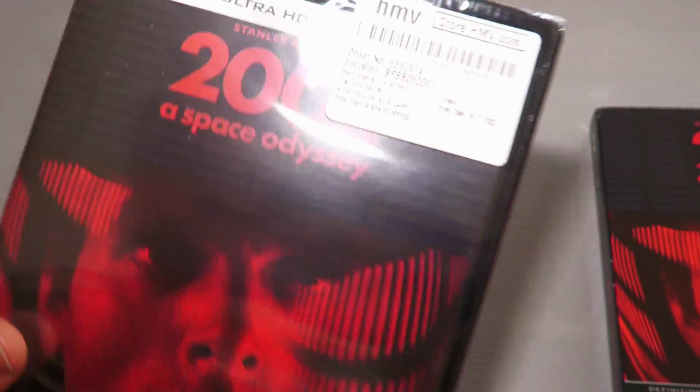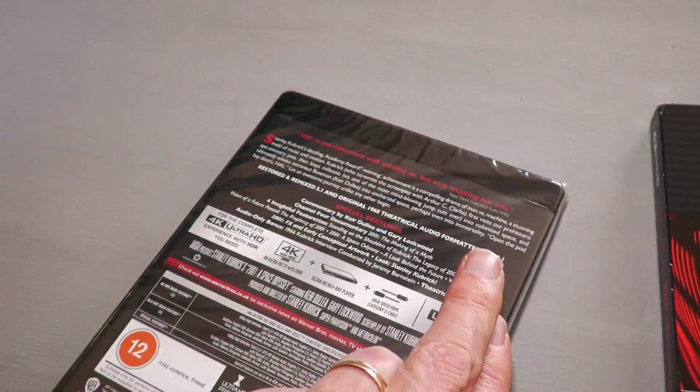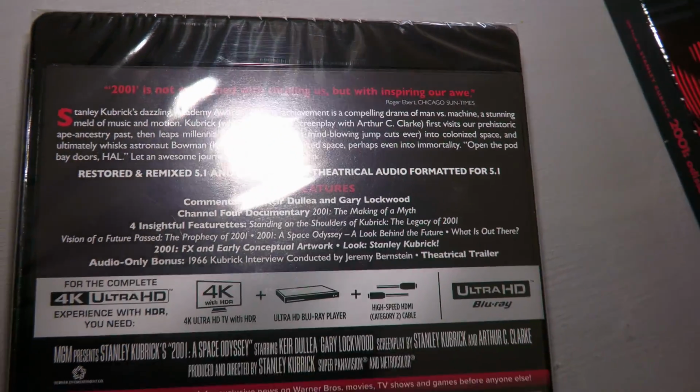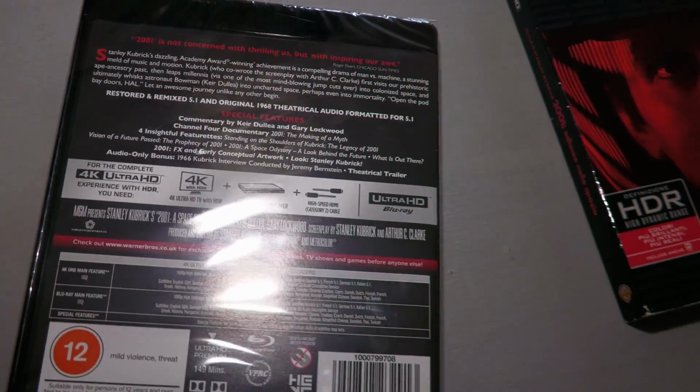I got it from the HMV website a while ago, £10. I think it was a 3 for £30 deal on there. So I've got a replacement 4K in here. They're both identical discs, but that one was an import from Italy because it was cheaper than the big pack they were doing over here, and because I know the film practically off by heart, I thought I'm not going to watch this very often.